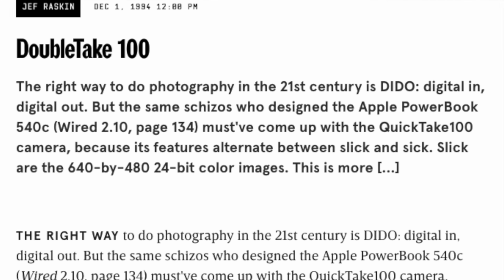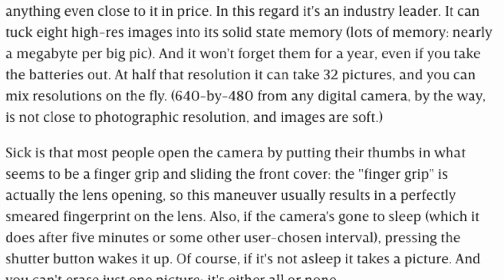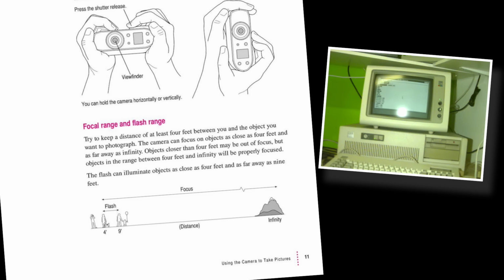Wired magazine praised the QuickTake's 24-bit color and the ease of just plugging it into your Mac. But the same review also noted that Apple's marketing photos were not actually taken with a QuickTake, which says a lot. Other magazines pointed out that indoor shots often looked flat and blurry. The flash worked only up to about 9 feet, and with a fixed focus starting at 4 feet, close-ups were out of the question. You also had to watch out for parallax shift. What you saw through the viewfinder wasn't always what the lens captured.